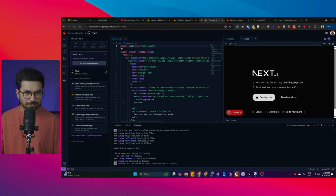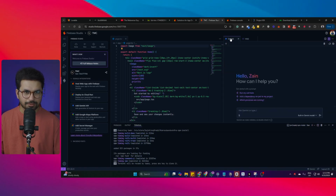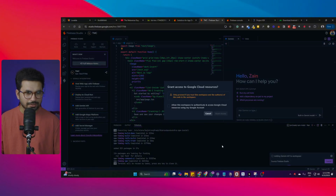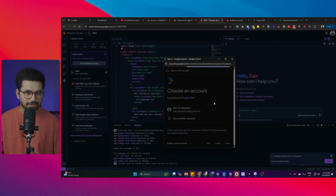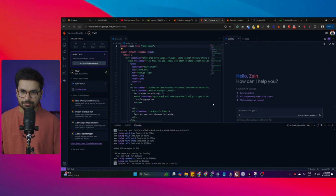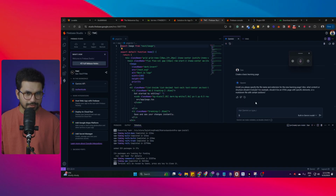Alright, meanwhile, let's have a look at our Next.js project. Right now you can see it has created an empty Next.js project. All of the dependencies are installed and the interface is very similar to, of course, Visual Studio. From here you can actually add your Gemini API. You can simply click on this and it can grant you access to Gemini API, and from there you can start using Gemini right in here.